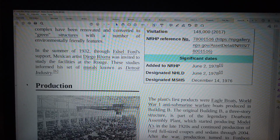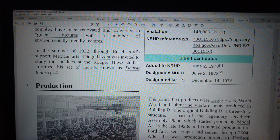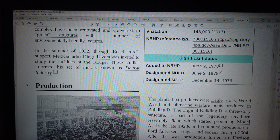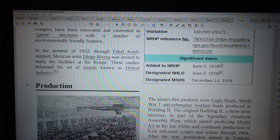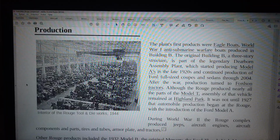Since the late 20th century, several buildings at the Rouge complex have been renovated and converted to green structures with a number of environmentally friendly features. In the summer of 1932, through Edsel Ford's support, Mexican artist Diego Rivera was invited to study the facilities at the Rouge. These studies informed his set of murals known as Detroit Industry. Production. Interior of the Rouge Tool and Die Works.